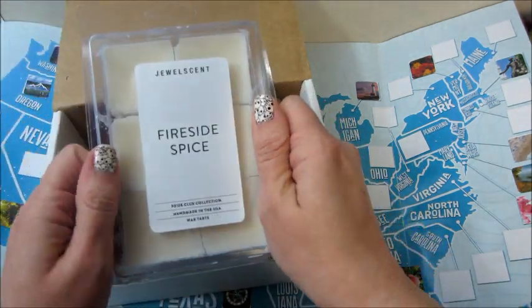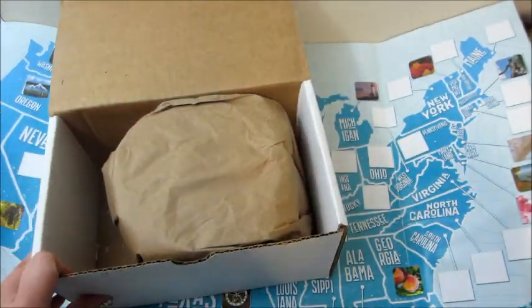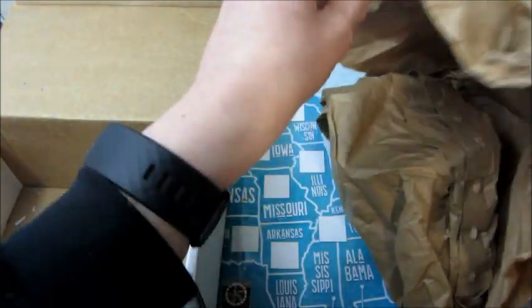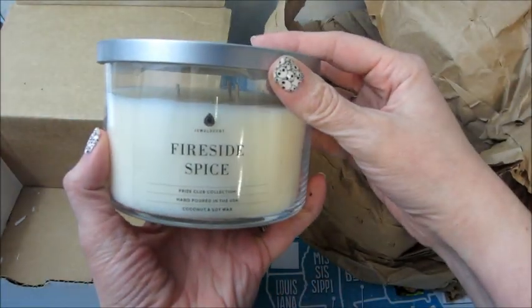So this is just their essentials, so there's no jewelry in here, but there is a ring inside the candle. And the ring is at least $40. And here's what that looks like.